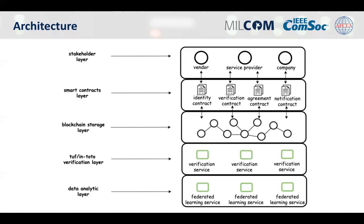The fifth layer is the data analytics layer. Each and every blockchain node is linked with their own data analytics or federated learning service. The main purpose of this service is to build machine learning models with the data on their own local storage in a privacy-preserving manner. Further, it supports averaging the machine learning models in different parties into a global model by using federated learning. So we propose a blockchain-enabled coordinatorless federated learning system in the LetsTrace platform.